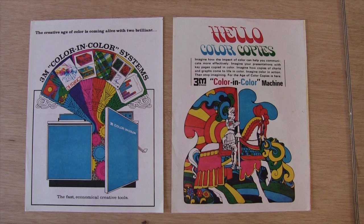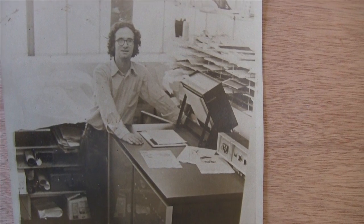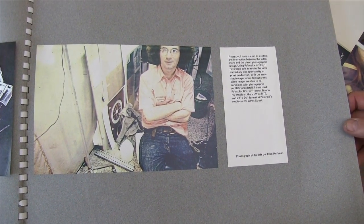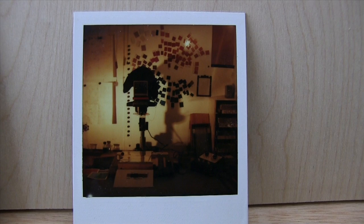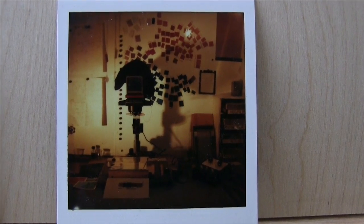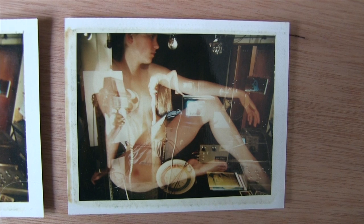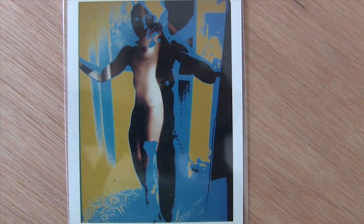After the 3M color and color machine was discontinued, Tom had an opportunity to switch to a new medium. I had started making friends with people at Polaroid, and I started being offered free film. And so I thought maybe there was a way that I could incorporate everything that I'd been doing with the 3M machine in Polaroid. He began improvising. They gave him a small plastic Polaroid camera. He made a little clip out of a bent piece of coat hanger wire that would hold the shutter button open so he could make double exposures.